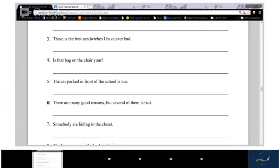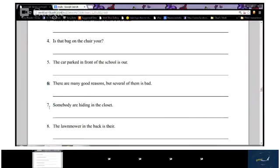This is for Yusuf. There are many good reasons, but several of them are bad. Okay, several of them are bad. All right, and our last one for Alejandro to end the hour. Number 7, please. Somebody are hidden in the closet. Somebody is hiding in the closet. Good. Yes, is. Somebody is hiding in the closet. Excellent job.